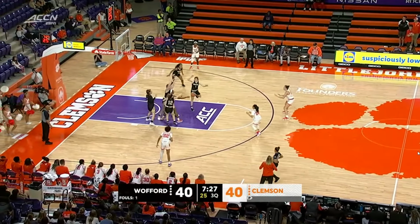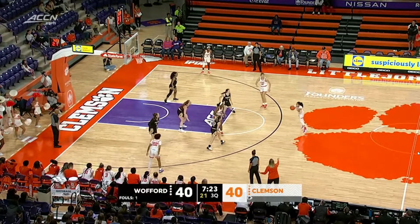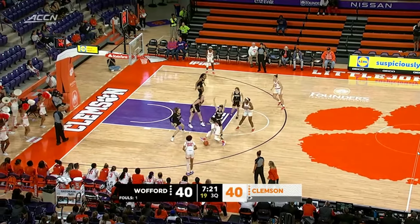Whitehorn quickly going to attack. Robinson in the paint. Works it off to Douglas. Back over to Whitehorn. Nothing doing there. Douglas out front.